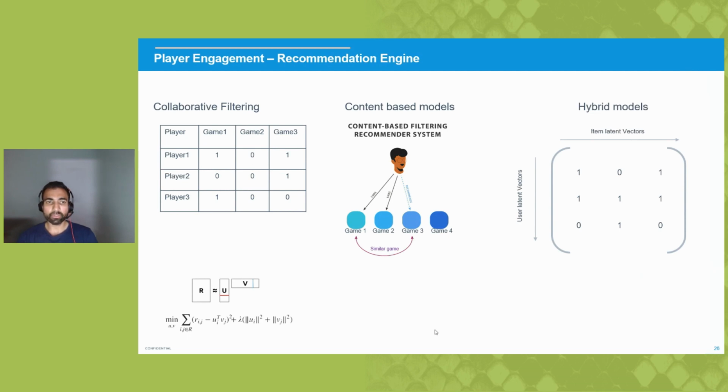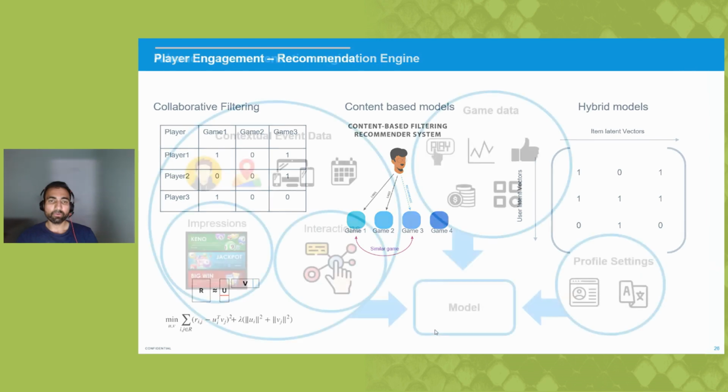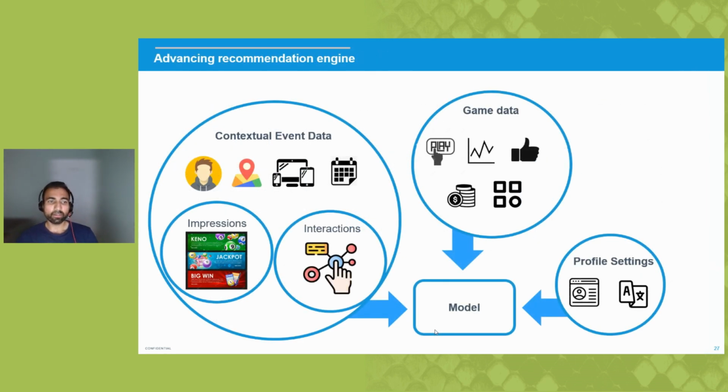This was the traditional way in which we had been developing the recommendation engine, but we need to evolve that, because now we have much richer information with which we are able to understand customers a bit better. How we're trying to evolve this is we now have contextual event data: the impressions, the games that a player has played, the interactions they've had like them, the amount of time that they have played, the various themes that they've played, and other things. And then contextual data, which is the devices they've used, the time of the day or the day of the week that they've played, and the location, since games might be different for different locations. Then also the game data, so features of the games, and profile settings that the user has set. All this information we want to use in our recommendation engine, so we are evolving into how we can use contextual bandits in the modeling of our recommendation engine.